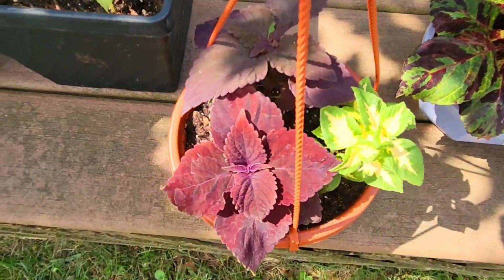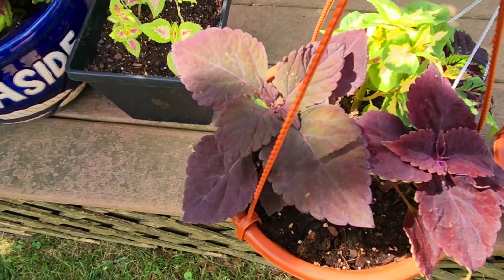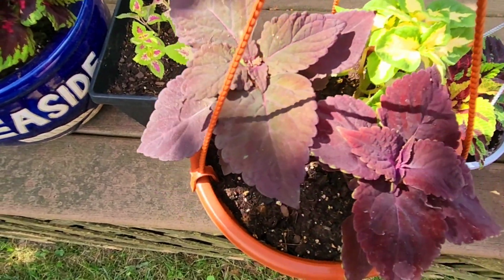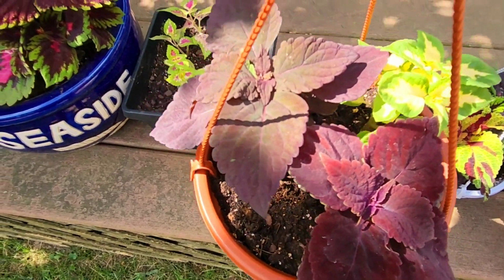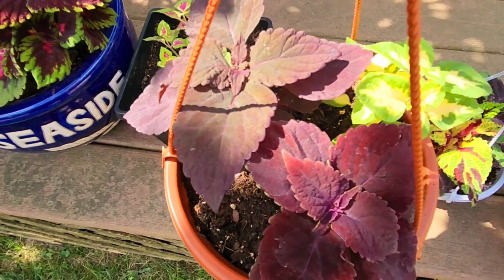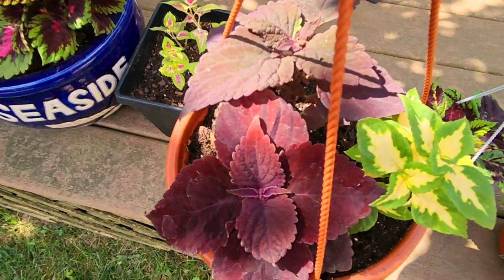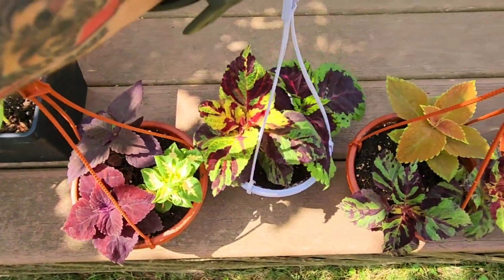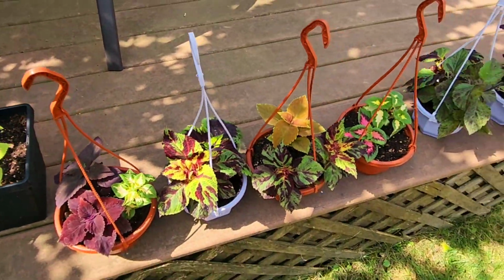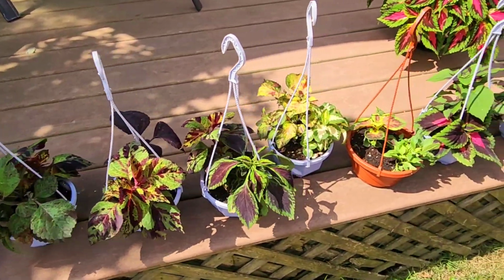And here's an interesting one. It's like a dark, not inkies, these are just like a dark Dino and a jade. So I put 2 or 3 in these. The smaller ones I put 3. So you can see we have a nice variety of hanging baskets.